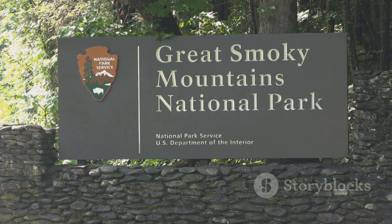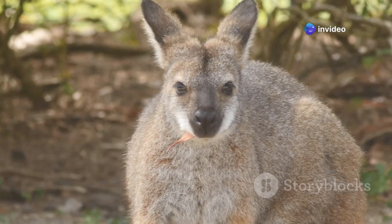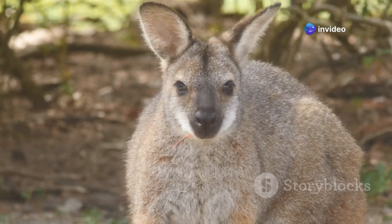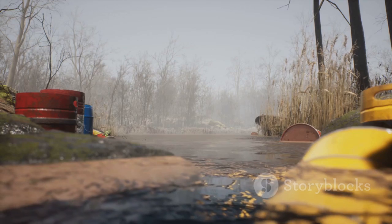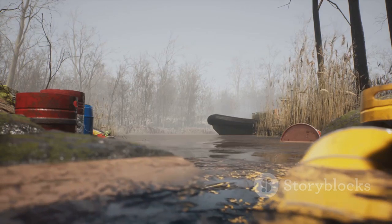Establishing protected areas, such as national parks and wildlife reserves, is essential for safeguarding marsupial habitats from further destruction. These areas provide safe havens for wildlife and allow populations to recover. Controlling invasive species is another critical aspect of marsupial conservation.